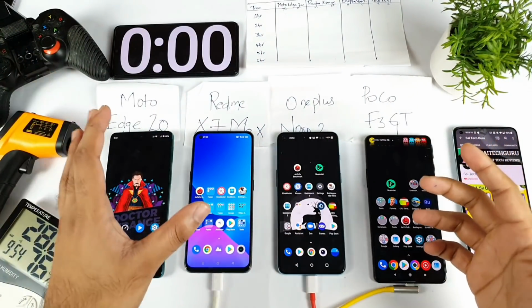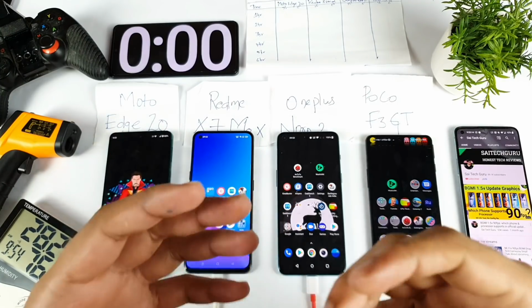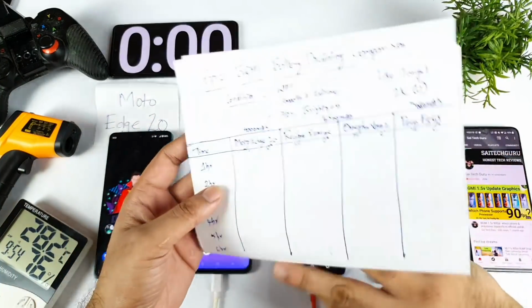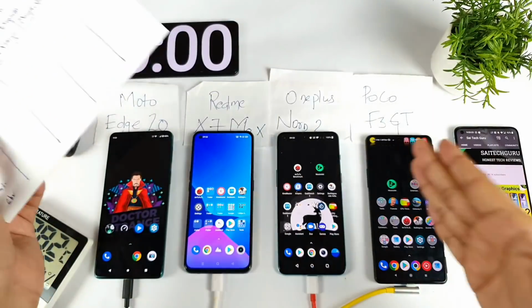Finally friends, I'm back with another epic battery rating test comparison between all of these four smartphones, which a lot of you users are actually waiting for. Yes friends, this is going to be a really epic comparison because I'll try to do the Battlegrounds Mobile game battery rating test continuously in all these smartphones.